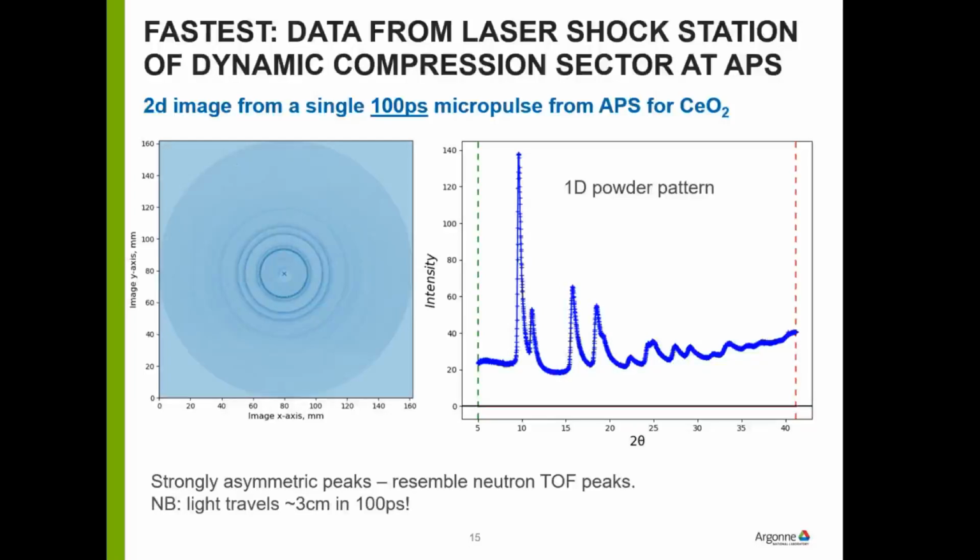So this was basically a test pattern of cerium dioxide positioned at the right place in this instrument, and they get a little powder pattern that looks like this. And when you do the integration around the rings, you get a powder pattern that looks like this. Notice that the lines are very asymmetric, and that's because the source is not a single sharp pulse like it is from an ordinary synchrotronic instrument where there's a monochromator that picks out one wavelength. This thing is a so-called pink beam, which has a spread in the wavelengths.